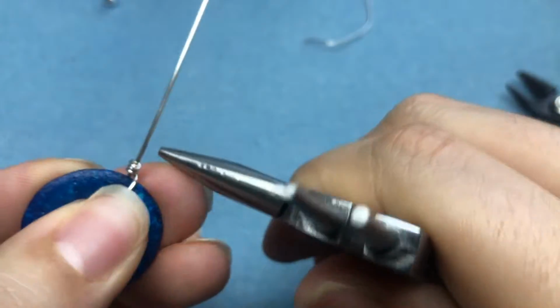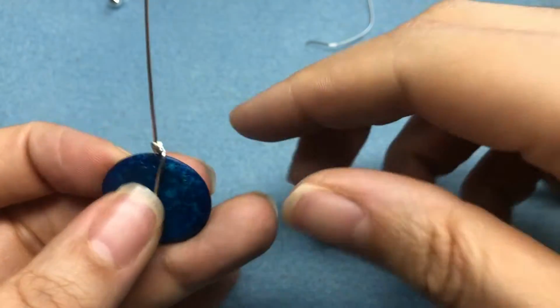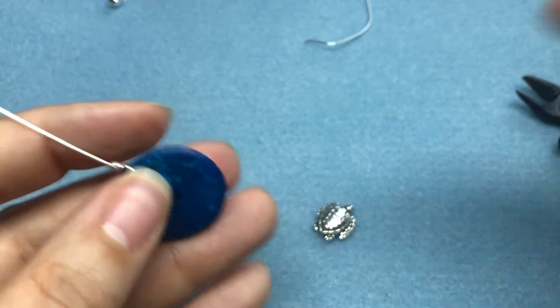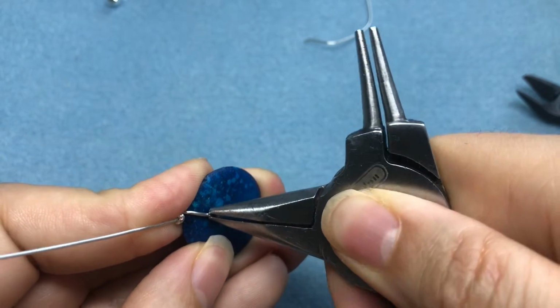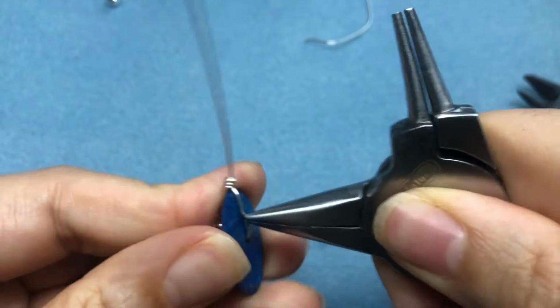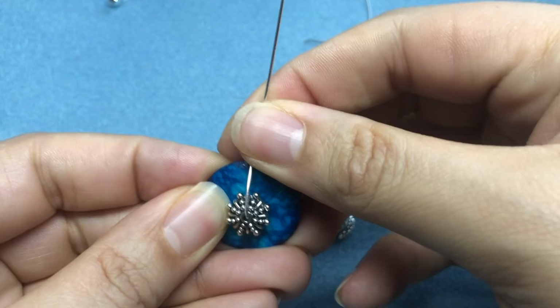That a little bit if you don't get it as close as you want to. There we go. And then this isn't, I mean, it's gonna move no matter what, but I want it to be a little bit more stationary, so I'm gonna take my flat nose, is that, no, I don't think that's the word, these pliers and twist. Okay, so it's moving a lot less now.